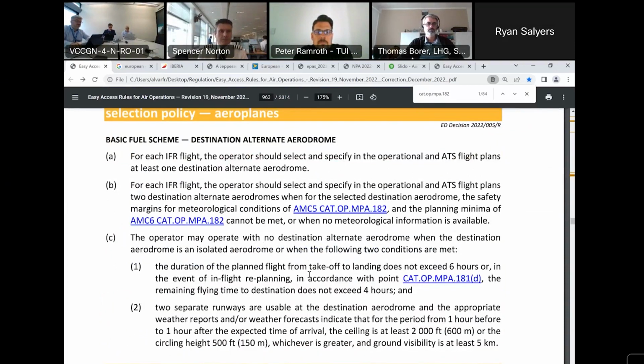This is the AMC2, and we are talking about the basic fuel scheme, destination alternate aerodrome. More specifically, Charlie, the operator may operate with no destination alternate, provided that two conditions are met: 6 hours, or 4 hours in case of in-flight replanning. And by the way, we have an editorial mistake in the GM1 CAT.OP.MPA.185 because it refers to 6 hours when it should refer to 4 hours. We will fix it in July.